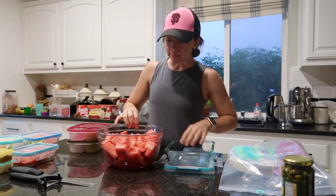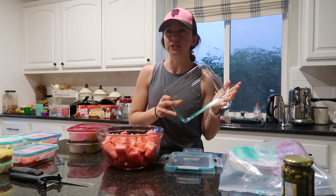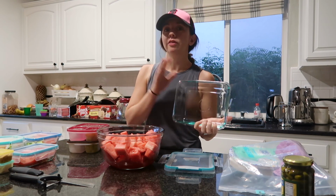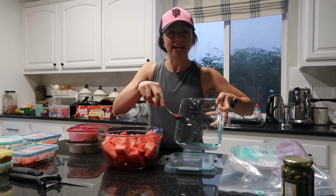Okay, so earlier I already cut up some watermelon. I'm gonna take a bigger container because we all love watermelon so much, and there is no such thing as a picnic unless you have watermelon with you. So I'm just gonna be filling this up pretty much as high as I can get it.